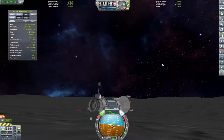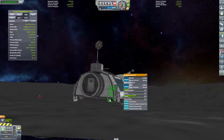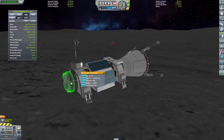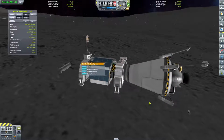It obviously went a lot better this time. It managed to actually fall over because of the reaction wheels. I decoupled some of these little nodes here, just checking the wheels to make sure they're not broken. There we go, decouple that node there, decouple from the descent craft, and we're on the moon.